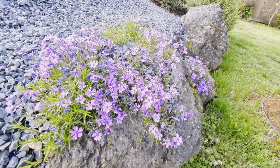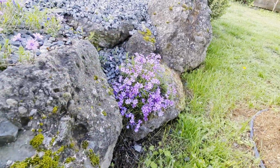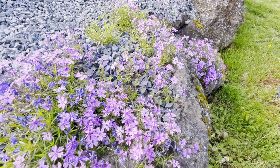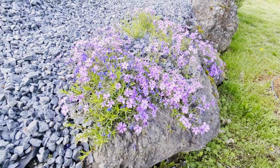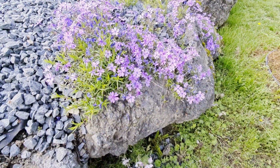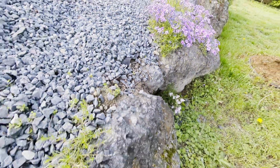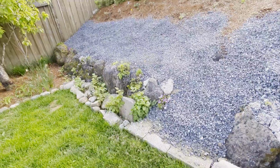And some more creeping phlox in different areas here. Again, these were all ones that I got for free by breaking my plants into pieces when I was maintaining them. And you can do this in the fall, you can do this in the spring, it doesn't really matter. Summer is a little trickier with the water and the heat, but it is doable to get new plants at many times of the year.